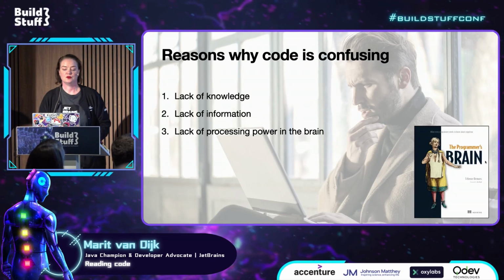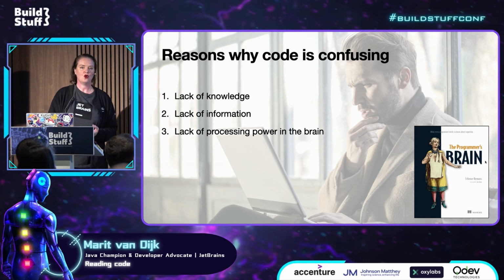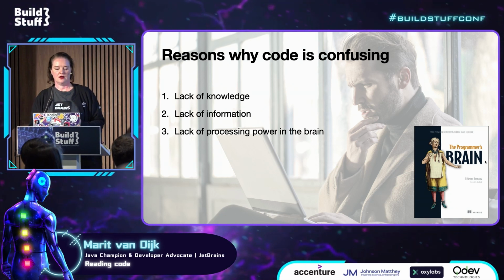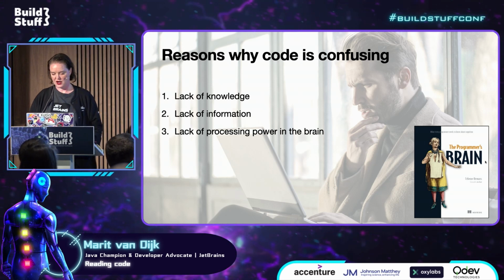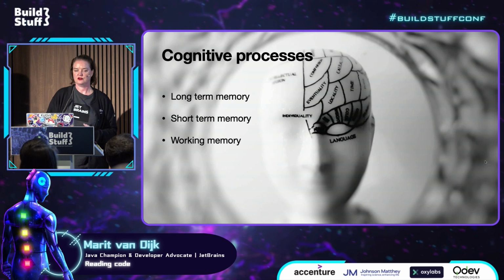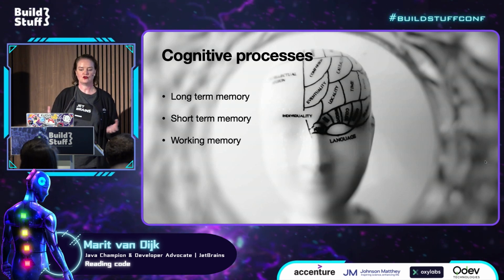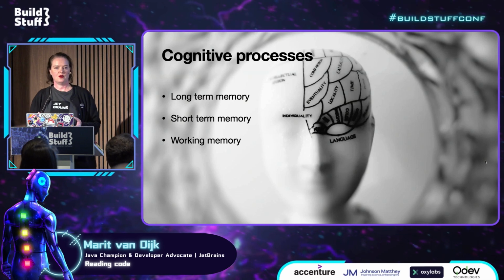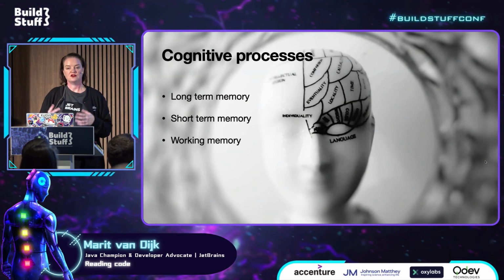I mentioned Felienne's book, and in her book, she discusses reasons why code might be confusing: a lack of knowledge, a lack of information, or a lack of processing power in the brain. These are tied to our cognitive processes. Knowledge is the information that we have stored in our long-term memory. The information that we have available is stored in our short-term memory, and how we process that is our working memory.